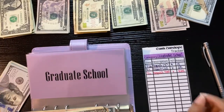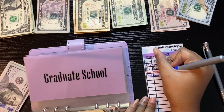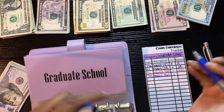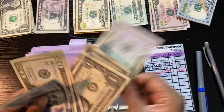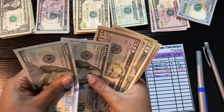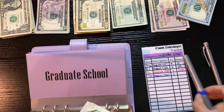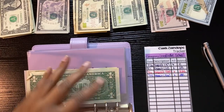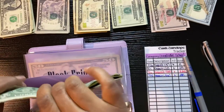And we have a blue pen today. So 2.12, we're gonna deposit. And we're doing 56. So we now have $281. So that's growing. I need to get that to $1,000. So that's growing. I'm not mad at it.